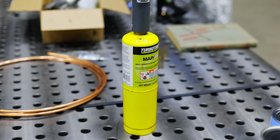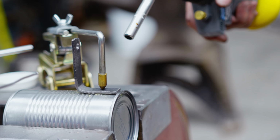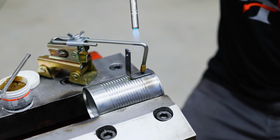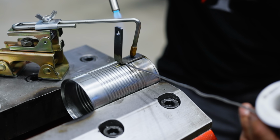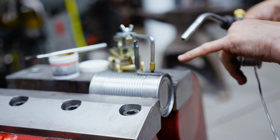Natural reaction is to get really close with the torch and get really hot and put heat and solder at the same time in the same place. What I like to do is have a nice wide flame blanketing the whole part on the opposite side of where I apply the solder. I'm looking for this solder to flow from here to the backside.